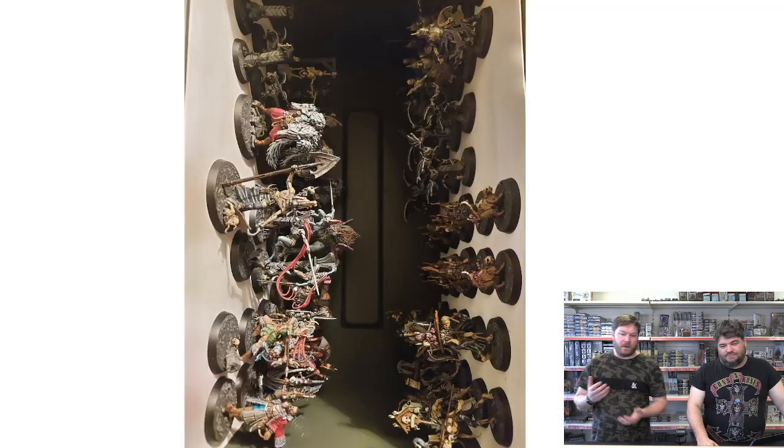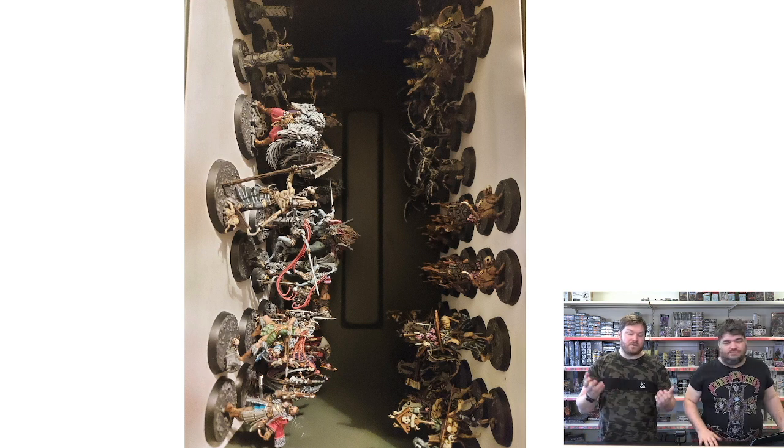So what we've got here is, for people who can't see, go over to the VOD and you'll be able to watch this back and actually see it on twitch.tv/Griffin Gaming Harlow. But if not, essentially, we've got a picture here of the Cursed City box. On one side, you've got the unit characters and stuff like that. On the other side, you've got essentially the little enemies and stuff like that that come in the box. And the paint job on it is pretty damn good.